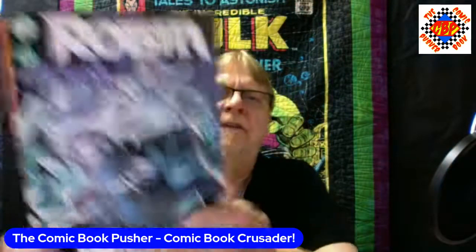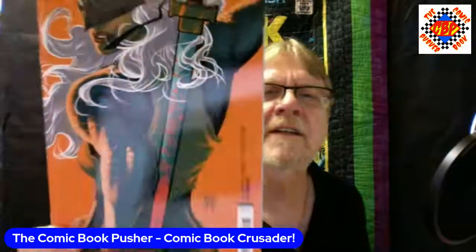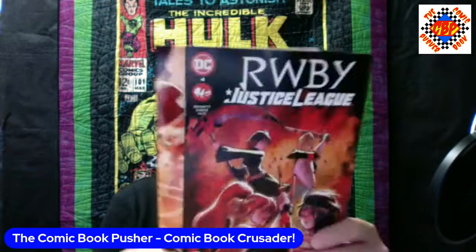And this one is Robin number 4. Really like the second cover. This one's nice. Training Day with Ra's al Ghul with Granddad. But this one, that's really nice. It looks like that's Deathstroke's daughter. Looks like it is. Oh yeah, we have a few horror comics. A few. Definitely stop in and have a look.